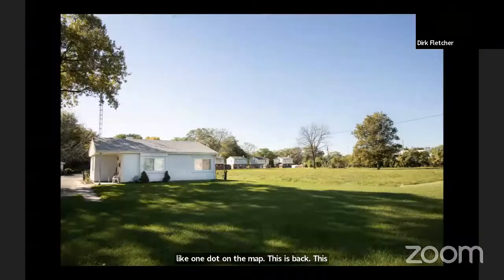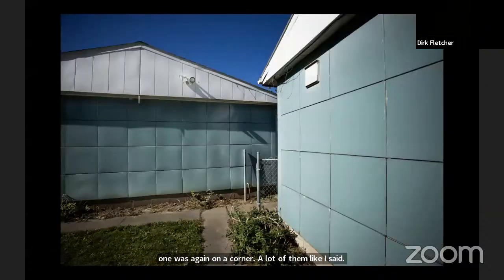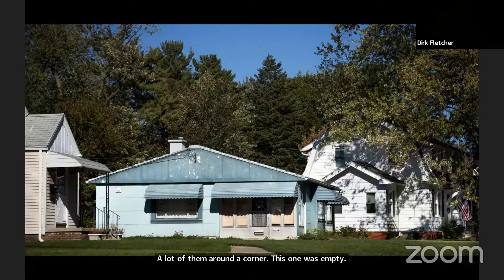This is in downstate Illinois. This one was, again, on a corner. A lot of them are on a corner. This one was empty. It was for sale. It's a beautiful lot, though. It's in Ohio. So also in Ohio.